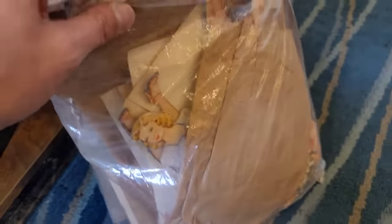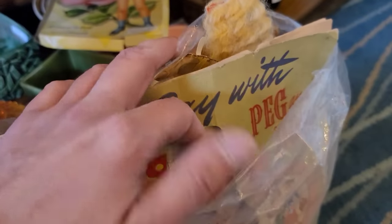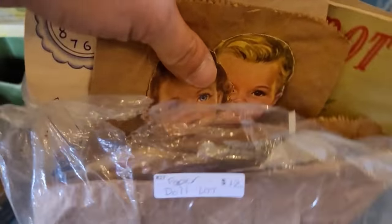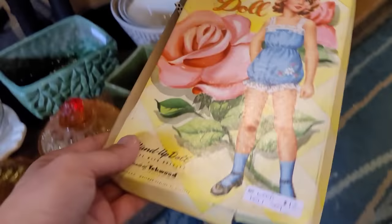No. So we do have the paper dolls, of course, the clothes. It is jam packed. We even have a, what is it? A Busy Day with Peg and Dot. Well, Peg and Dot have got to be at least worth the $12, don't you think? But look at all of these in here. Let's flip this around. Oh, we've got the two little kids. Yeah, definite get.